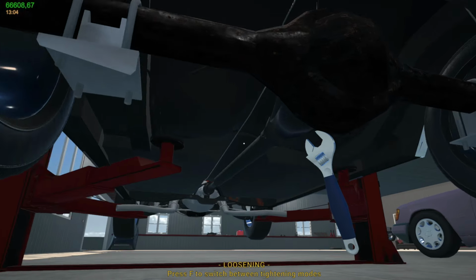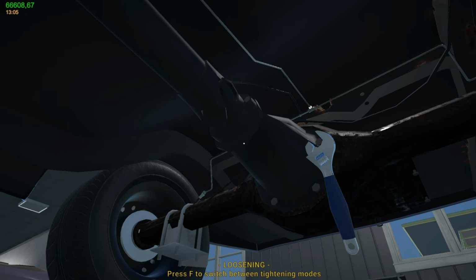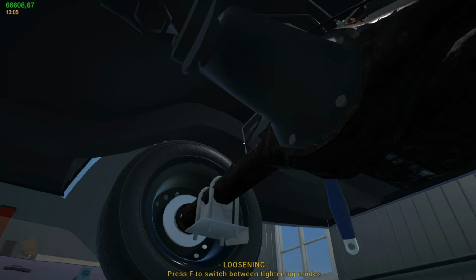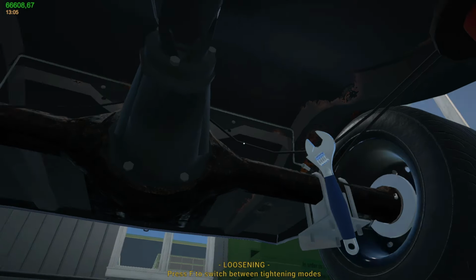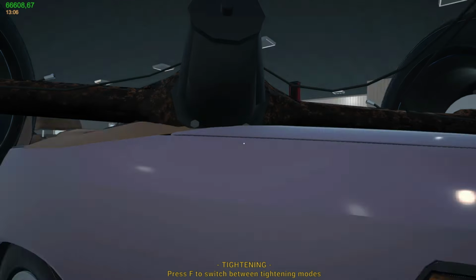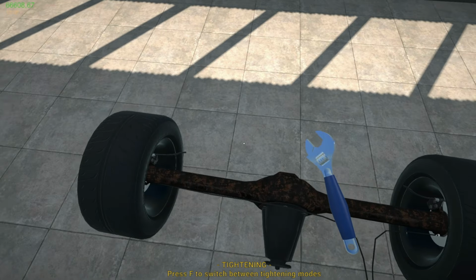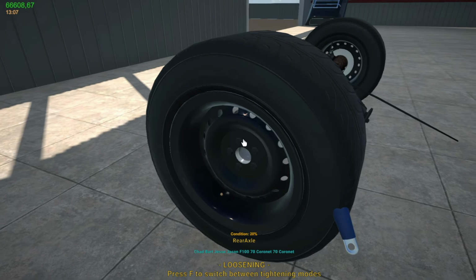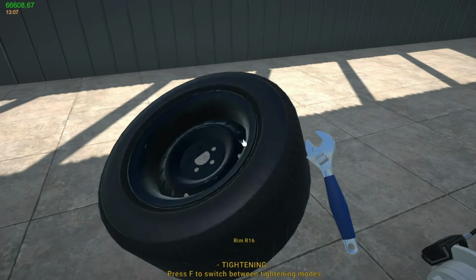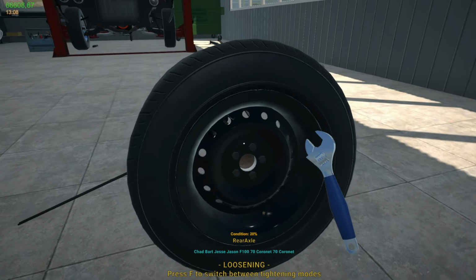And now, let's come under here. We're going to undo the drive shaft bolts, if we can find them. Okay, so that is undone. And let's get the brake lines off, and that'll free up the whole differential, well, the whole rear axle, for that matter. Okay, so these wheels are steelies. I don't know if the tires are any good still, but we'll maybe check that out.